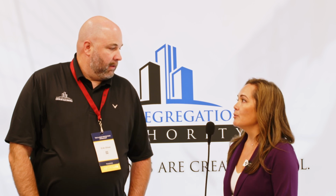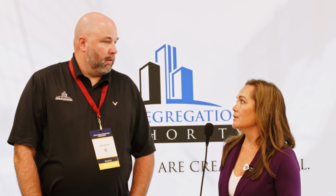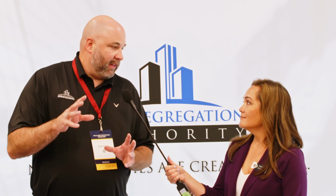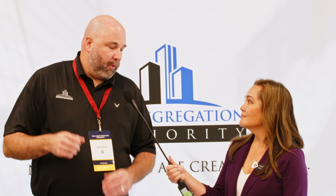So give us an example. If we're maximizing deductions on a single family residence, how much are we looking to accelerate that depreciation? Is there a percentage I can expect? That's a good question. We usually segregate around 30%. So let's make the math easy. Say you buy a $1 million asset, 30% of that is going to be $300,000. So there's $300,000 worth of stuff in that building that we can pull forward and segregate at a faster rate.